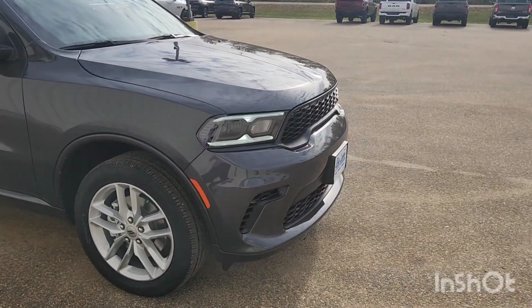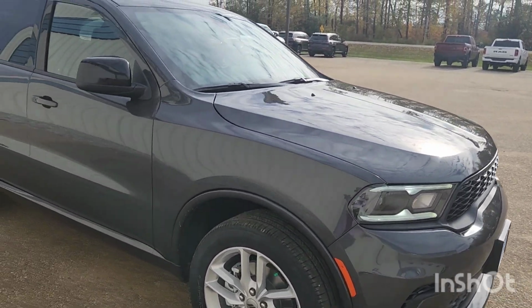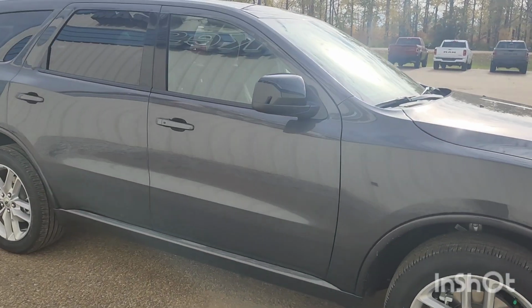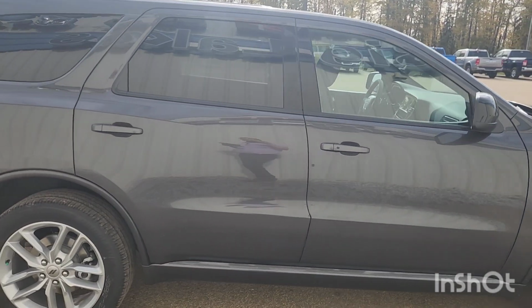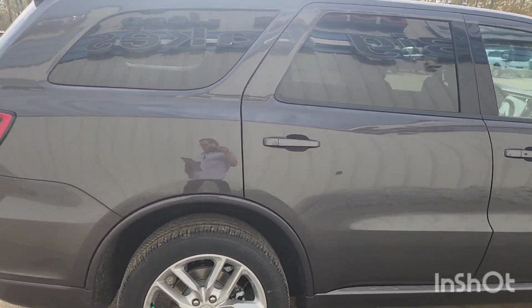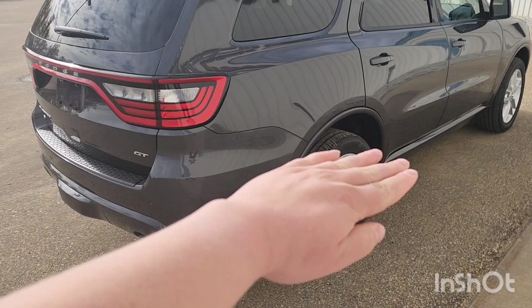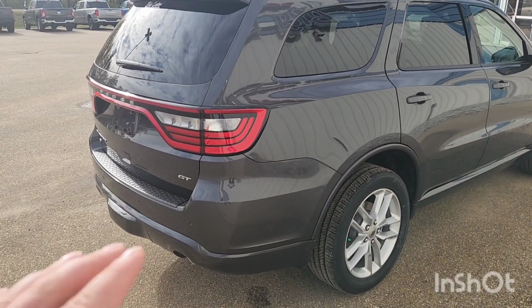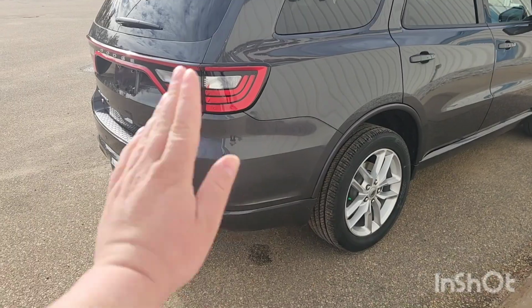The headlights on here, they're LED low and high beam headlamps. Comes with ParkView rear backup camera, ParkSense rear park assist system with stop, and it's got the blind spot and cross path detection. So when you're parked in between two vehicles, and you can't see where you're coming out, it'll give you a little notification if somebody's coming this way.